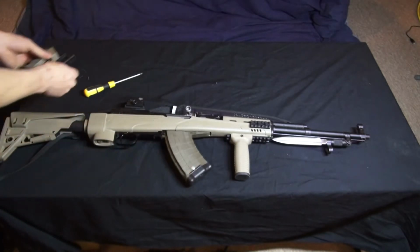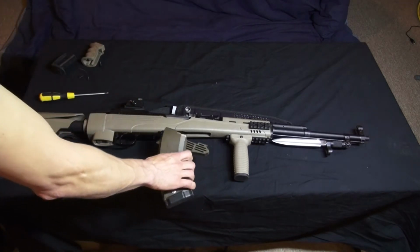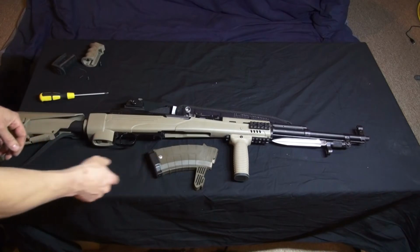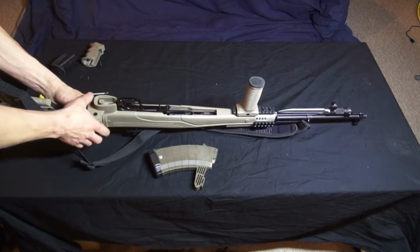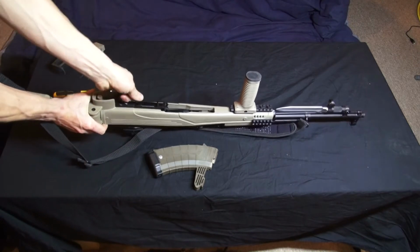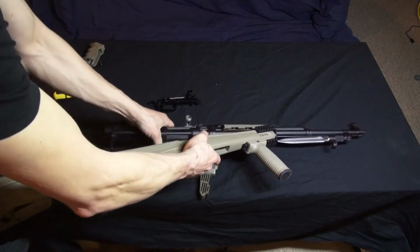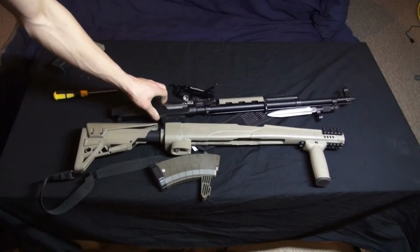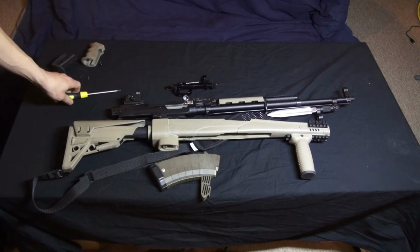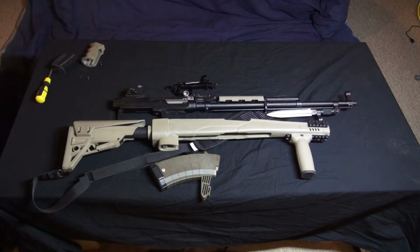Like, oh my god. Anyways, you can take the magazine out with the bolt in place because I've made the modification to the bolt. And there we are. Now this comes apart really easy because I made a lot of modifications. Out of the box, this stock wouldn't even assemble.